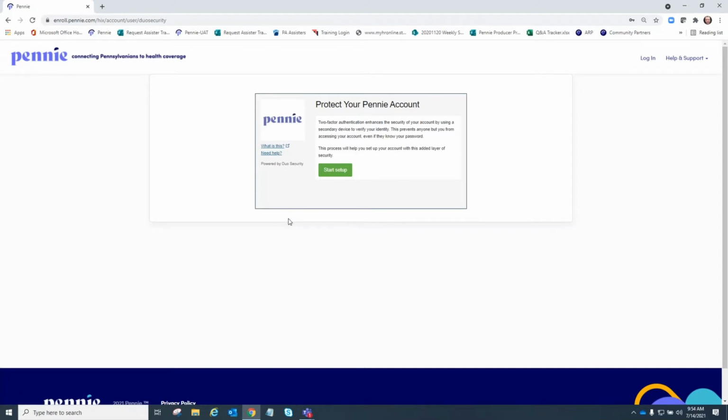Duo Mobile is actually an application that you can download from the Apple Store or from the Google Store. You can download the Duo Mobile application. Once it's on your smartphone or tablet, you're in a position where you can utilize that to help make sure that the people who have access to your account are the ones that should have access to it. We're going to go ahead and click set up, or basically start setup here.